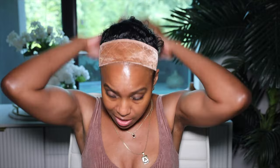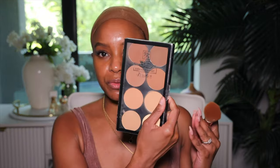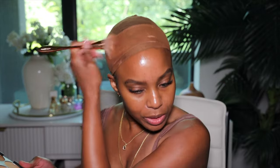This wig cap is holey, holey, holey. So we're gonna put on a wig cap on top of it. Boom, boom, boom. I'm gonna use this Ruby Kisses palette that I had back there. And I'm just gonna use the deepest color and kind of color in the wig cap just a little bit. We can go ahead and get into the details on this beautiful wig.